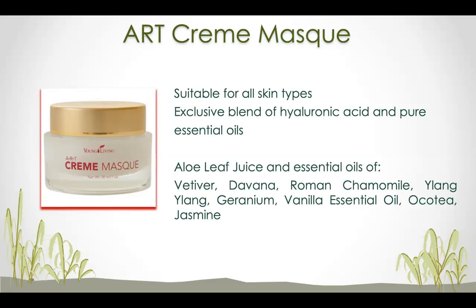But the hyaluronic acid is the big deal in the cream mask, because it turns out that this is a naturally occurring substance in the skin. It's actually a sugar molecule that's naturally occurring in the skin, and the water binds to it, and so that increases the hydration and makes your skin very plump and dewy, and it's good for all skin types. I love the cream mask.